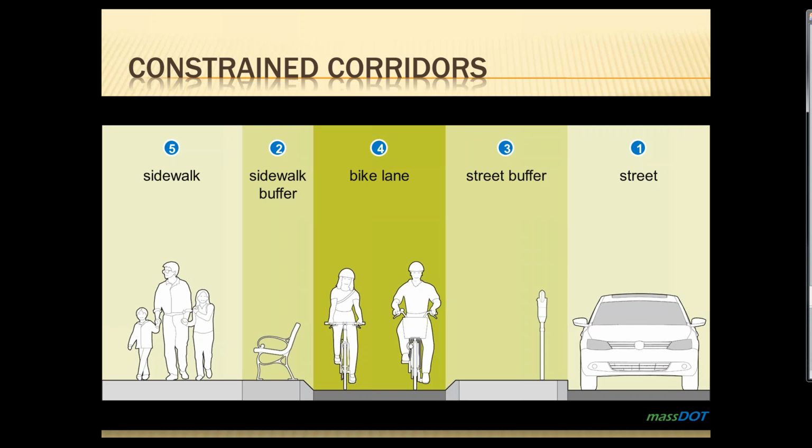But had it already been 10 feet, I wouldn't have made it 9 feet, because then we just wouldn't have done it. And sometimes it's maybe best to have just a wider shoulder, or if you can find another corridor to provide the bicycle facilities. A lot of the bike boulevards are done on collector-type streets, lower volume streets that have the connectivity through town, as opposed to putting everything out on the arterial street.